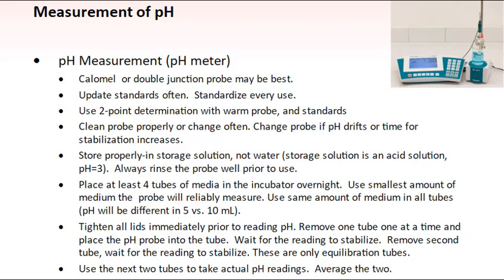with the probe. When setting up to measure pH, the first few tubes that are used should be considered equilibration tubes. Therefore, at least 4 tubes should be set up for the first test. All 4 tubes should contain the same volume of medium and be equilibrated overnight in the incubator. At the initial opening of the incubator door, close all lids tightly. Remove the first tube and remove its lid.